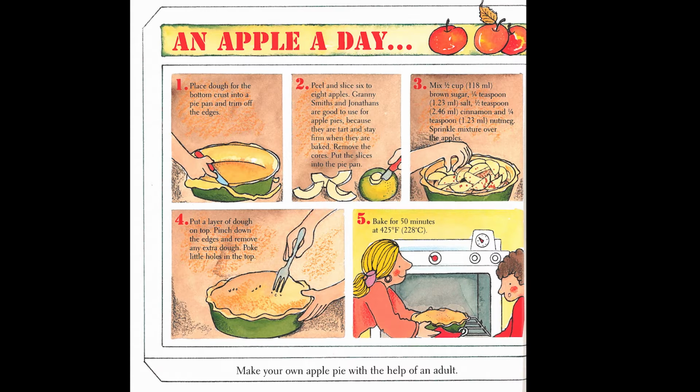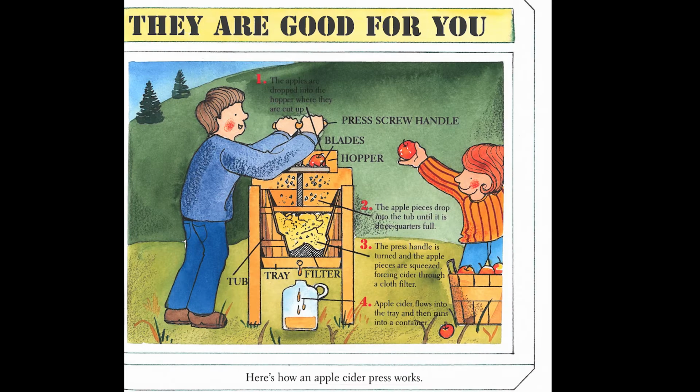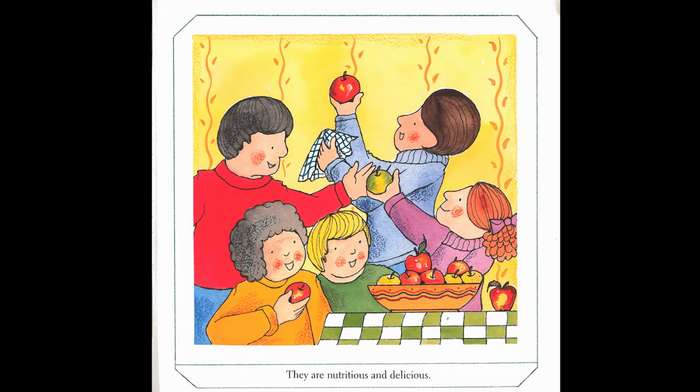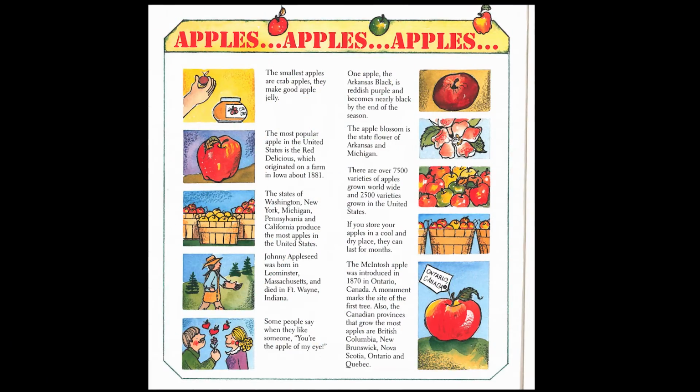An apple a day. They are good for you. There are thousands of varieties or kinds of apples. They are nutritious and delicious.